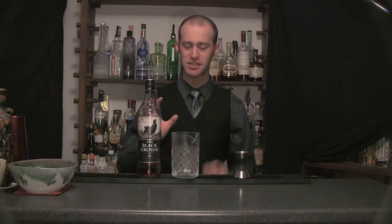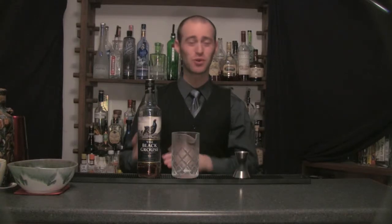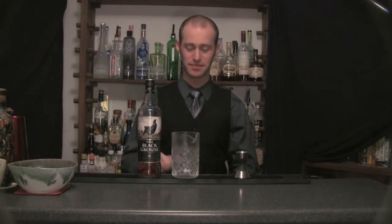haven't had much success with using single malts in cocktails really at all. It seems like they're just not as friendly. Even if you're going to use a friendly single malt, it's just the chemical makeup of the spirit or something just doesn't play well with other ingredients, as well as blended Scotch does.